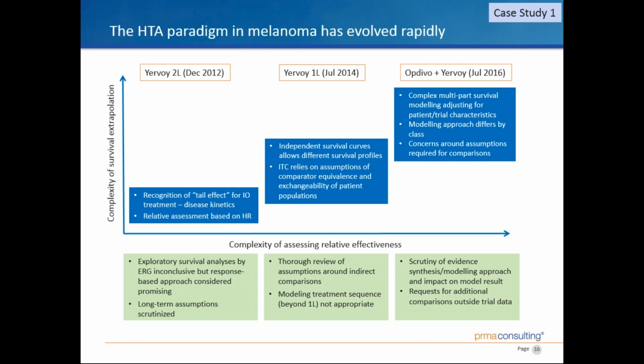So the third example we have then is one from just earlier this year, where Opdivo and Yervoy were assessed in combination. At this point, the modelling approach for survival was really very complicated, adjusting now for patient and trial characteristics as well as understanding differences in response profiles of the drugs. But we also saw nested models, semi-Markov approaches, so some fairly complex survival modelling. But the nature of the comparative data came under even more scrutiny at this time. And it wasn't just in terms of the input values that the scrutiny was laid, but more in terms of how the nature of the synthesis of the data influenced the model outcomes. So the level of scrutiny that was placed on the assessments at this time was far, far greater, even though manufacturers had been learning with NICE.